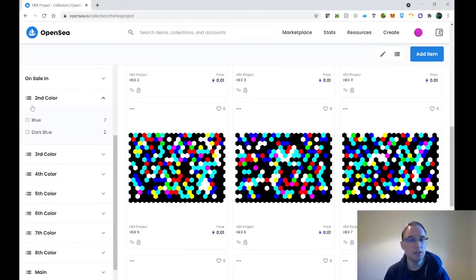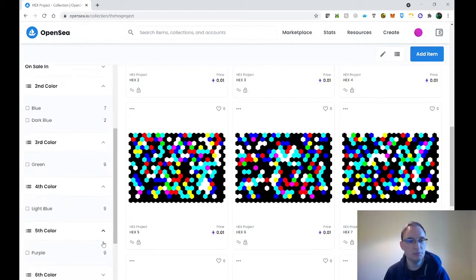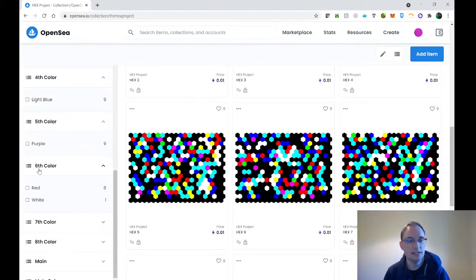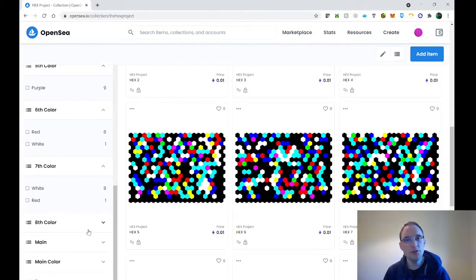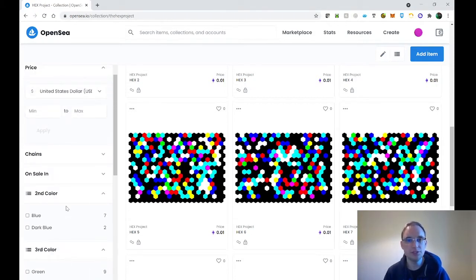So the next main colour, 7 of those are blue and 2 of those are dark blue. And every one of the third colour is green, light blue, purple. But then on the 6th colour, there's 8 red and 1 white. And the more that I put on here and actually mint on here, the more differences there'll be, because that's not very apparent at the moment. But it's basically all of the colours in order just to help with scarcity and rarity, that kind of thing.